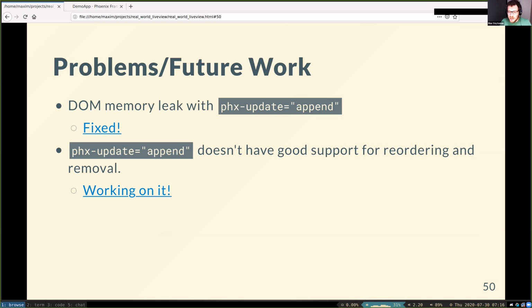The other is, I alluded to this a slide ago, reordering is kind of impossible. If I'm not sending a full list down saying, hey, can you delete this element or can you reorder this element, when I'm using PHX update append, that doesn't really exist yet, but we're working on it. And through building all this, I started contributing to LiveView. So in fixing my own DOM memory bugs, I've gotten a sense of how to add that. And I hope to at least be able to remove stuff in PHX update append pretty soon. Reordering might be more tricky. Those are my two main gripes.